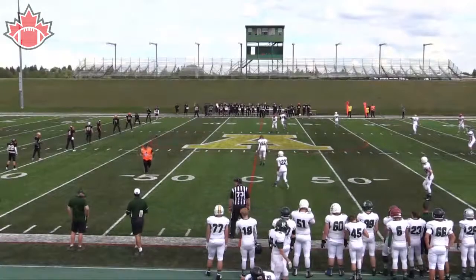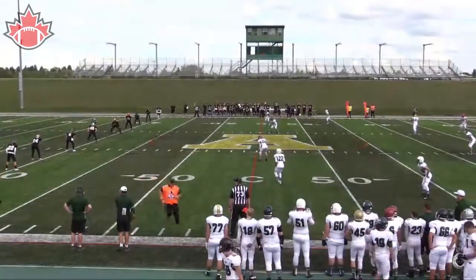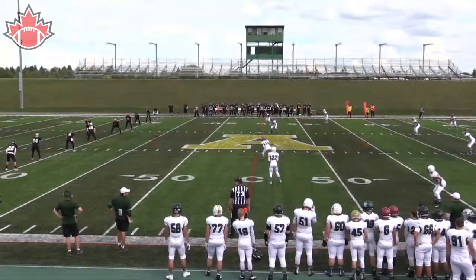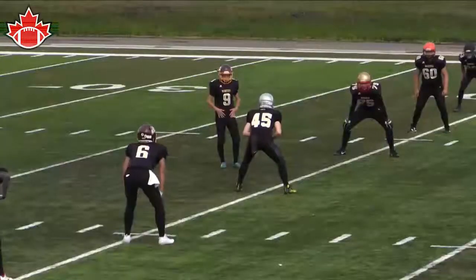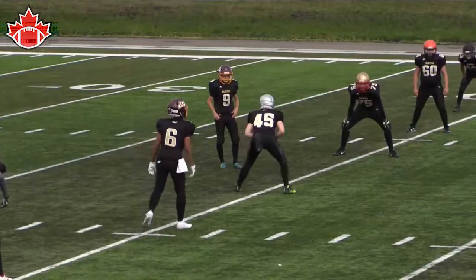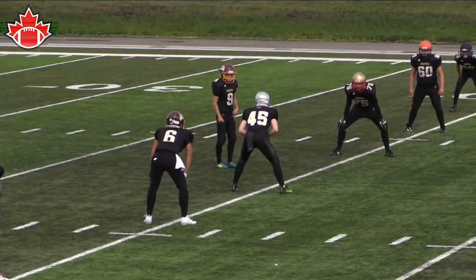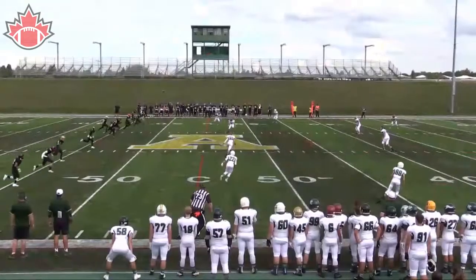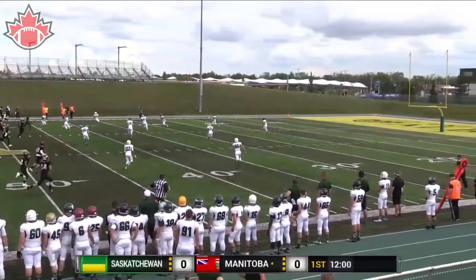Manitoba in black on the left of your screen. Team Saskatchewan in white, ready to receive. Welcome to Footfield in Game 1 of the Western Challenge. The U16 Football Canada Western Challenge here. Manitoba against Saskatchewan, and we are underway.